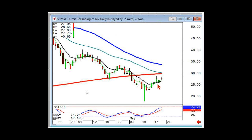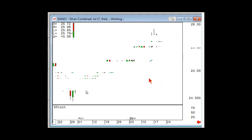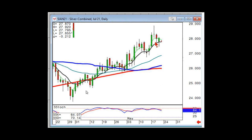Jemiah, you stay long ever since the belt hold piercing signal. Silver, you stay long. Let's see what silver is actually doing. Right now, silver's trading down at 21 cents, but you're still above the T-line.